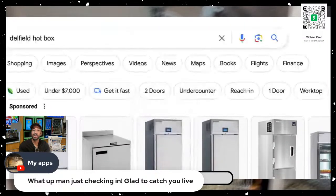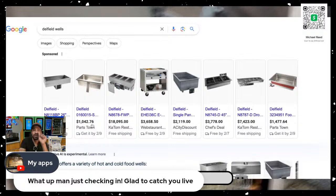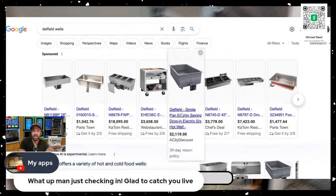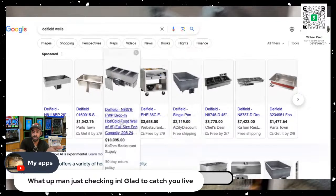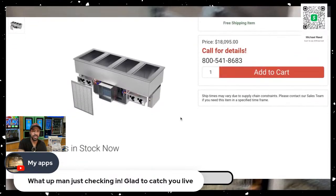Let me show you guys some of the Delfield wells so you can understand what I'm talking about. Do they have a hot well too? All right, so these are the wells. Oh no, that's not Delfield. That one is another brand. This is Delfield.